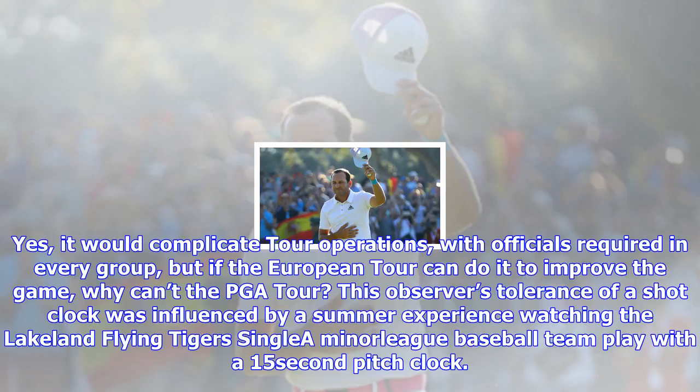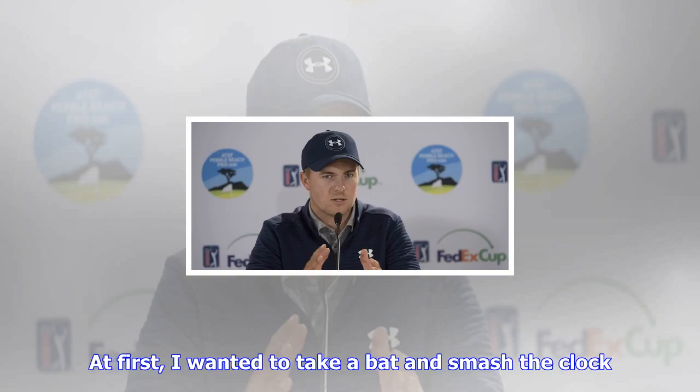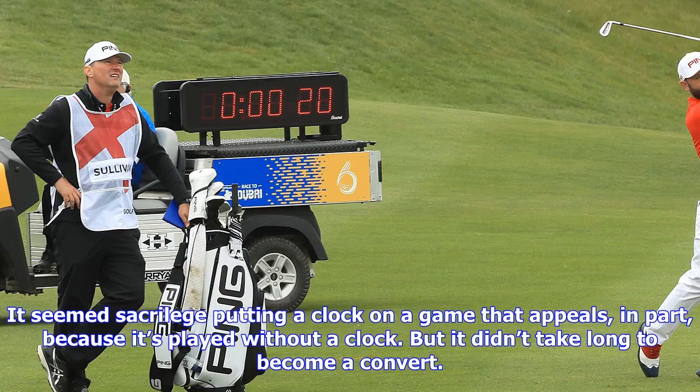This observer's tolerance of a shot clock was influenced by a summer experience watching the Lakeland Flying Tigers, a single-A minor league baseball team, play with a 15-second pitch clock. I went with a friend this summer, and I was annoyed when the game began and the pitch clock reset before every pitch. At first, I wanted to take a bat and smash the clock. It seemed sacrilege putting a clock on a game that appeals, in part, because it's played without a clock. But it didn't take long to become a convert.